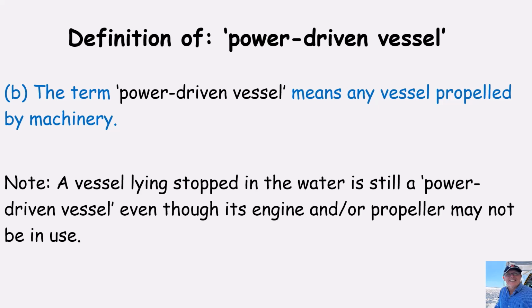Now, the notation on the bottom of the screen there is important. A vessel lying stopped in the water is still a power-driven vessel, even though its engines and propeller may not be in use. In other words, there's nothing stopping that vessel from manoeuvring or being propelled if it wanted to. So therefore, it's still a power-driven vessel.